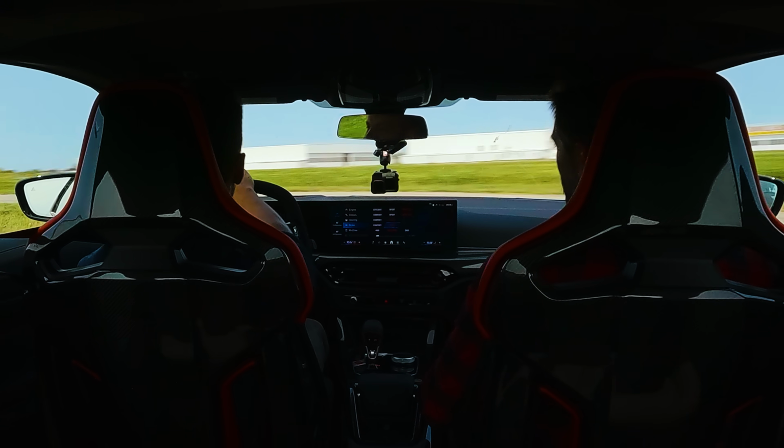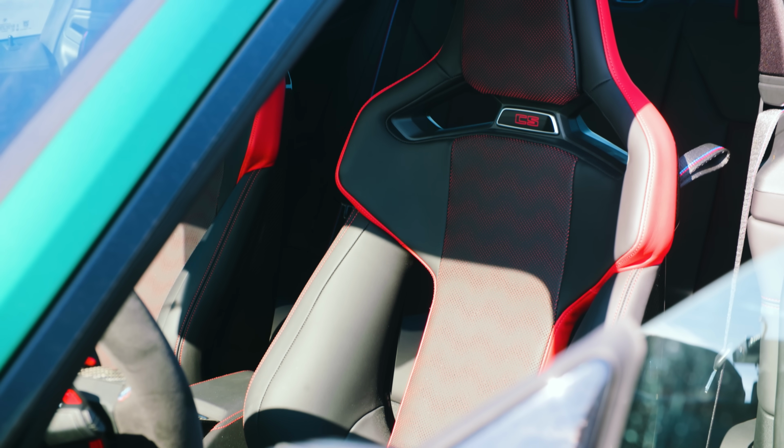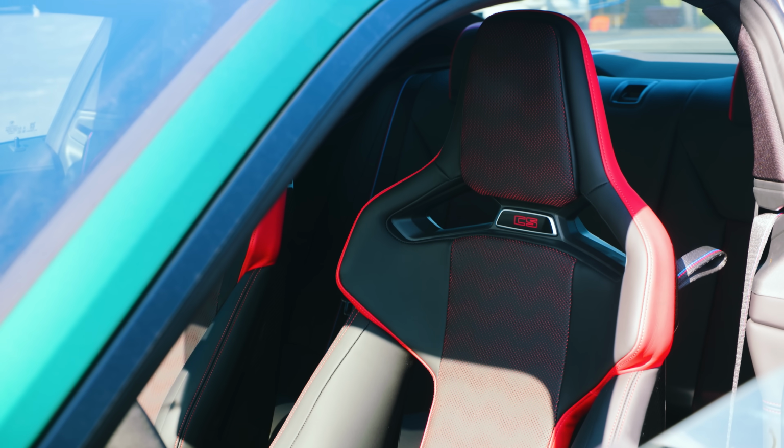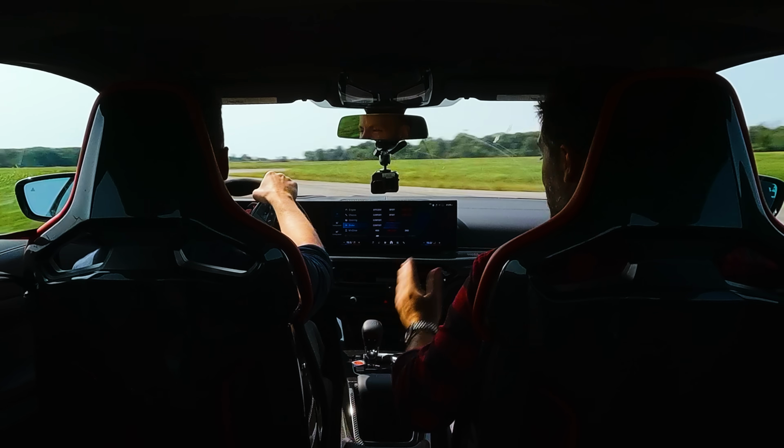So much front end grip, just BMW grip, right? And these seats aren't as aggressive as the M4 CSL's carbon fiber fixed-back bucket seats. But they are still really good carbon fiber adjustable heated buckets. This thing is so at home on a track. Oh, isn't it? Insane. It's just crazy.